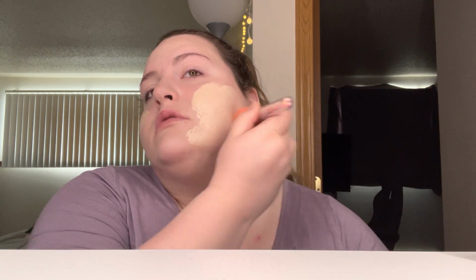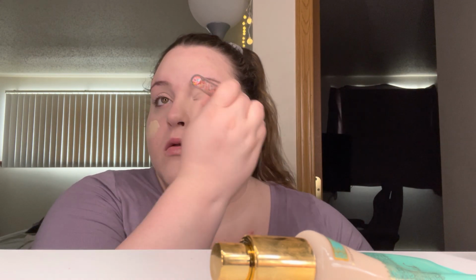Should I go into my neck? I always go down my neck on products, but this blends out so beautifully. This blends out and blends in so beautifully. I'm just going to go on my side of my face. You don't need a lot, too. I found that some people use a ton of foundation, but you don't need a lot of this. It goes on so smooth, and the coverage is just there. So I definitely would recommend.